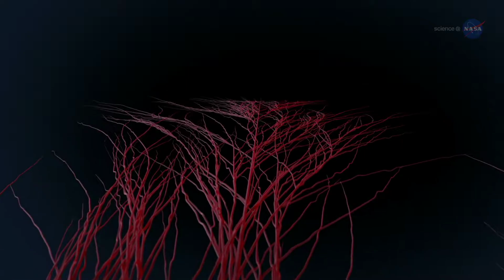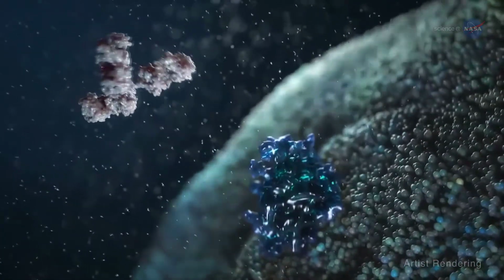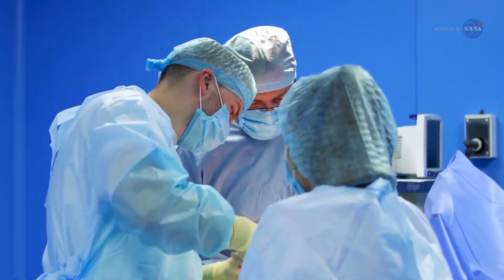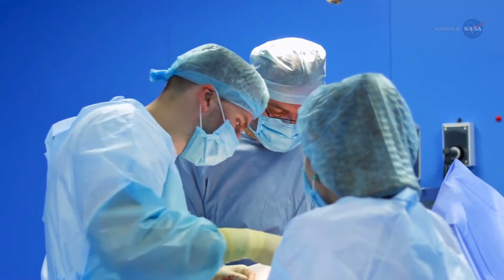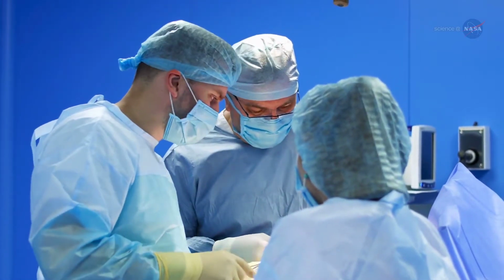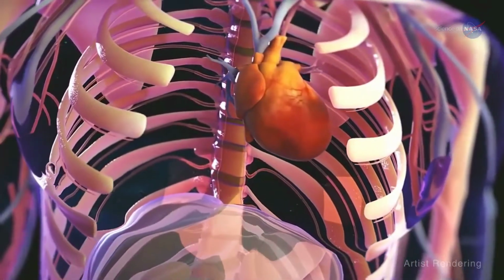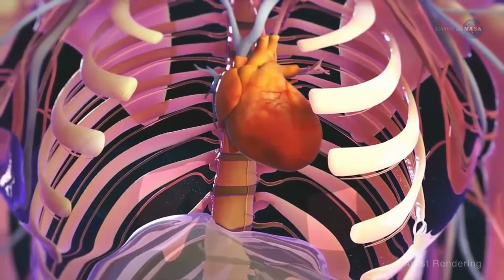tissues on Earth. Another medical advantage to manufacturing biological parts in space is the potential to bypass the body's immune system. Today, organ transplants from donors are prone to rejection because the patient's body perceives the new organ as a foreign object, and their immune system tries to attack it. But with the ability to grow tissue in space, a person could conceivably have their own cells used to make their new organ, which might avoid the body's rejection.